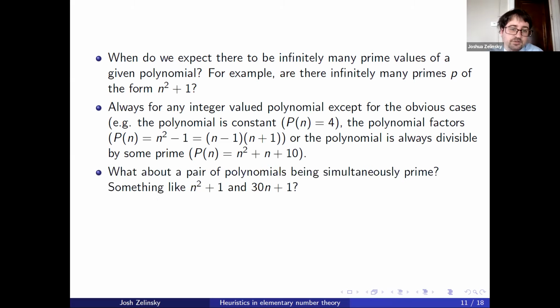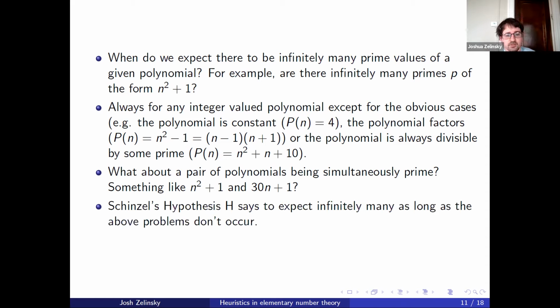And what about pairs of polynomials being simultaneously prime? What if I had n squared plus one and 30 times n plus one? Can I pick infinitely many n where that's the case? This gets to what Brian was saying earlier, of, oh, I'm just adding log factors. Our feeling should be that if I'm just adding log factors, it shouldn't really make a difference. A mathematician, Schinzel, made something called hypothesis H that says, as long as essentially the three above issues or certain minor variations on them don't occur, we should really expect there to be infinitely many primes.